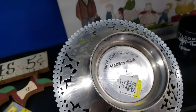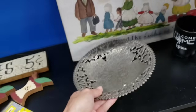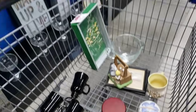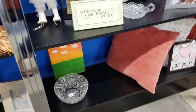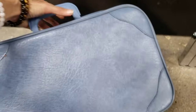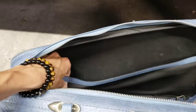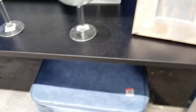What's this metal piece? Made in India, not for food use. It will kill you. I don't know. Probably, is it made of lead or something? I don't know. Cool dish though. Sorry, excuse me. All right, let me set that down there. And I still gotta find someone to price that kitty figurine. I'm not leaving here without it priced. Hey, what's this blue? Oh dear, cart stay. That's a cute little bag, $4.25. Just a little suitcase made in Taiwan. That's kind of neat. I kind of like that for $4.25.